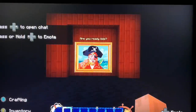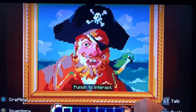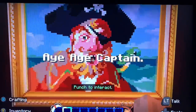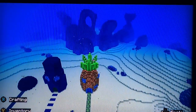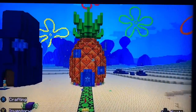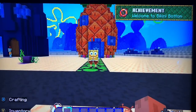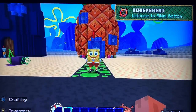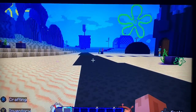Okay, it's only right as we bring you some SpongeBob SquarePants Minecraft. Aye aye, Captain. And here we go. Down to the pineapple under the sea. And there is SpongeBob. Welcome to Bikini Bottom. Just have a little look at the landscape.